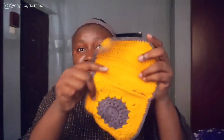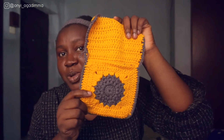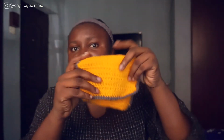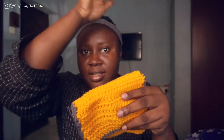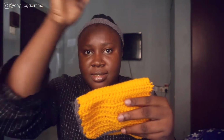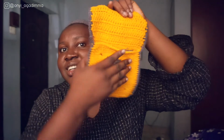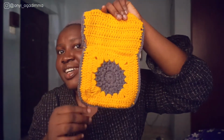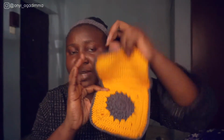So this is one of the things I made, and after that I went on to use some of my scrap yarn to make this beautiful granny square crossbody bag. I've not attached a lock to it, I just left it this way. I'm still going to attach a cord to it, so I can hang it like a crossbody bag. But one thing I love about it is this cute granny square here. I really love it, and I'm going to make something like this in a bigger version.